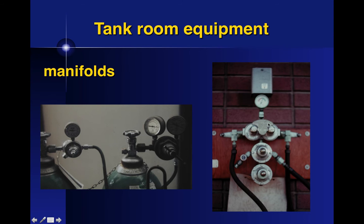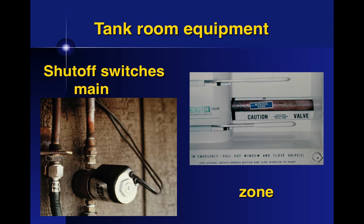This was a more complex system. This could handle 1, 2, 3, 4 tanks of nitrous, 4 tanks of oxygen, and there was a sensor up here that, if all of the tanks were empty, had a buzzer at the front desk that went off and a light flash to tell them what gas they were out of. That manifold was just replaced 45 years after it was first put there.